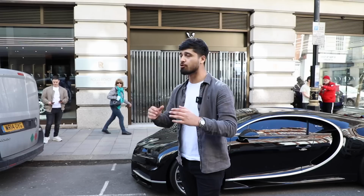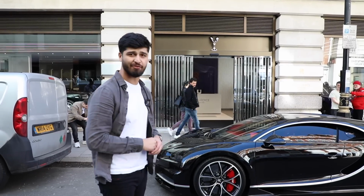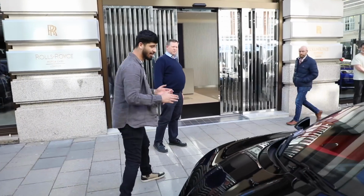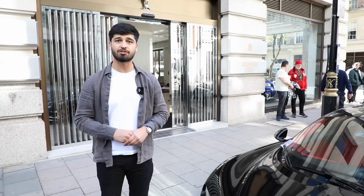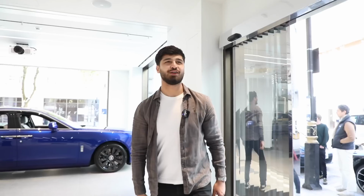But whilst we kill two birds with one stone, let's check out the new Rolls Royce HRO dealership in London, Mayfair. They've invited us over to check it out, so I brought you guys along with me. The Bugatti is parked up outside. We have already got a ticket on it as well, by the way, which is a bit of a nuisance. I should have really paid for my parking bay, but again, time is of the essence, so let's take you guys inside and show you the showroom. Wow.